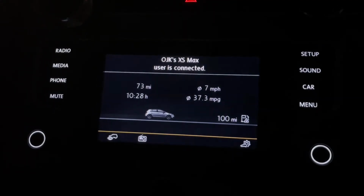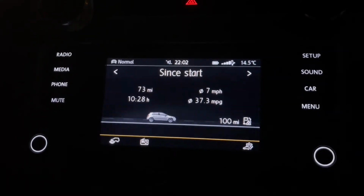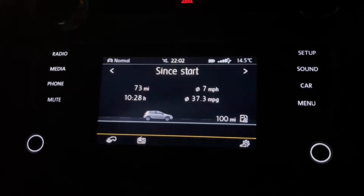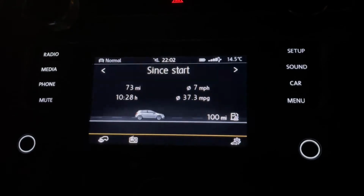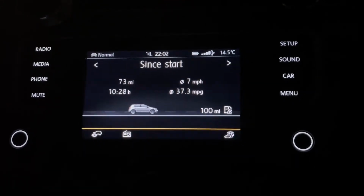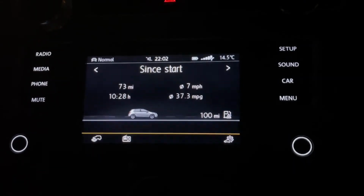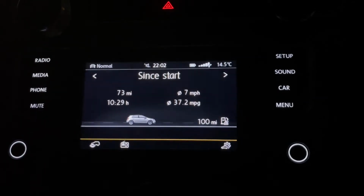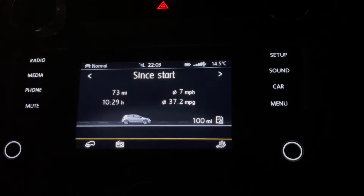So guys, we've come to the end of day 4. Now I've done 73 miles today, 10 hours and 28 minutes. And that's over 4 lessons, so 4 lessons of 2 hours each. And then miles per gallon on average was 37.3 miles. So it's actually been a good day, less traffic. And I believe I went on the dual carriageway today for about maybe 20 minutes or so for the whole day. So that kind of helped a bit.